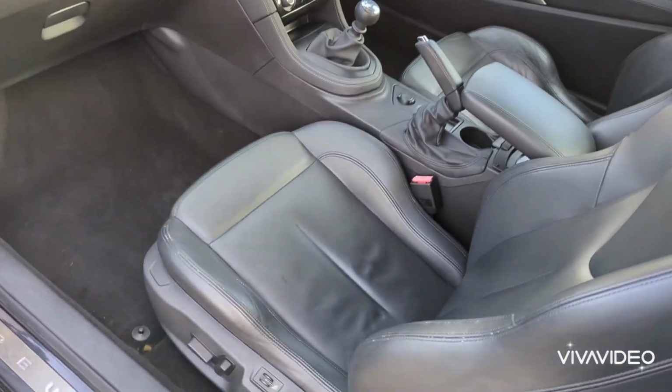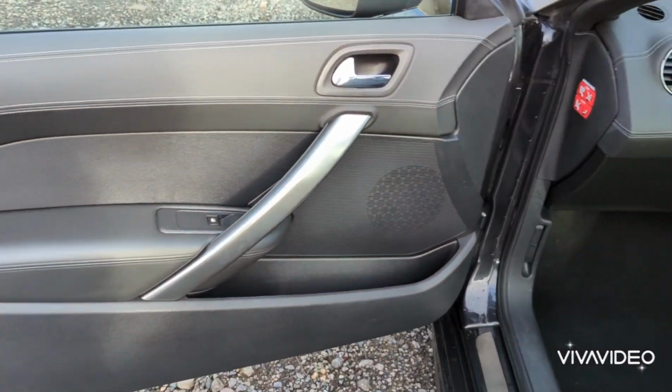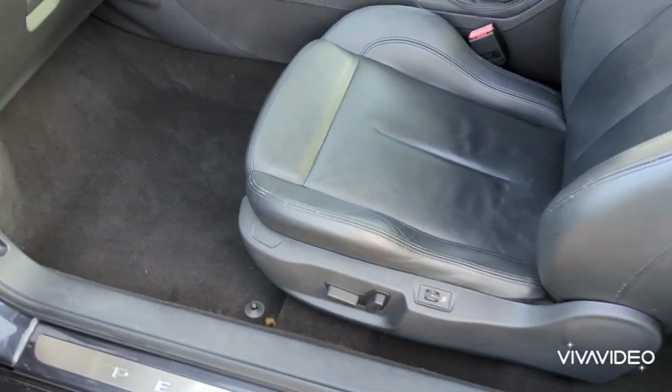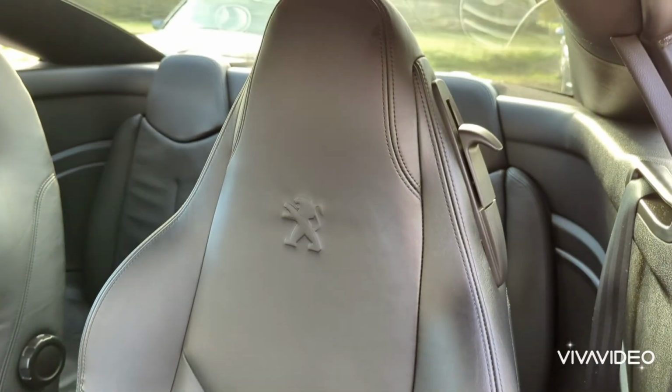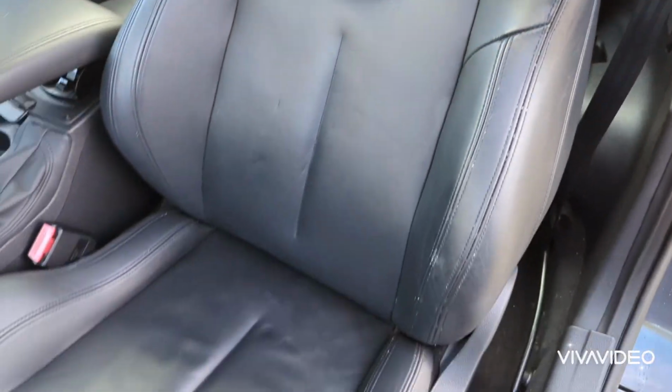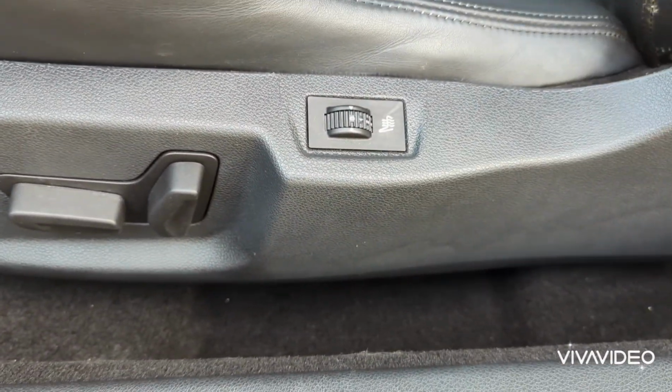So it's got full black leather interior. The door cards are absolutely spotless. It's got a great stereo as well. Passenger seat here. I love the shape of them. Really, really smart. The seats are electric and heated.